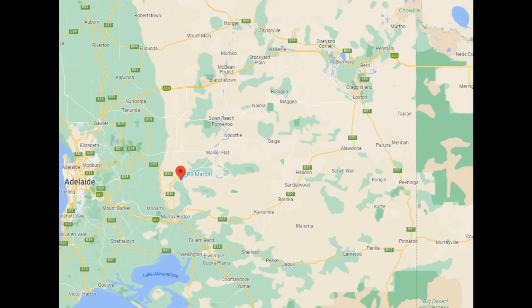Mannum is a small town on the lower River Murray in South Australia and the closest one to Adelaide. It is about 150 kilometres from the River Murray mouth. With a major flood peak due there in less than 2 weeks, I decided to have a look at the river levels and the flood preparations.